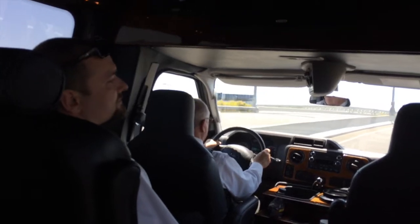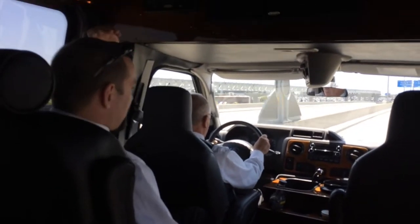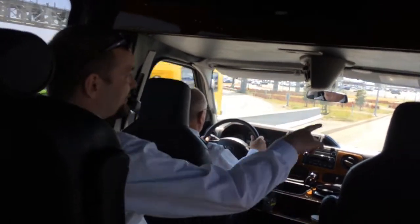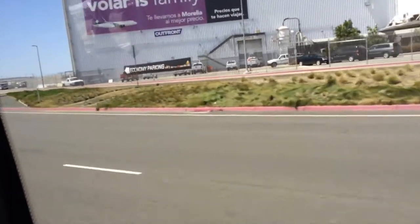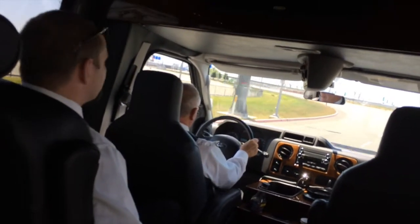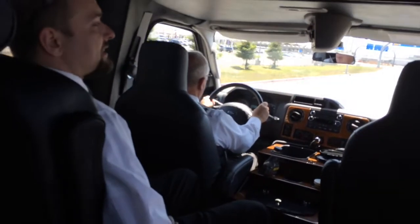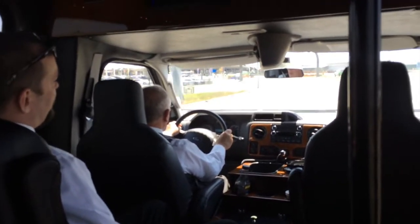Everybody ready? Alright. Buses pick up and drop off at 4D as in dog. Buses pick up and drop off at 4D. Sedans, Suburbans, and Stretches pick up and drop off curbside.